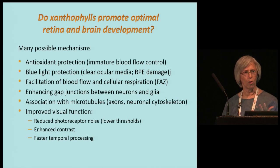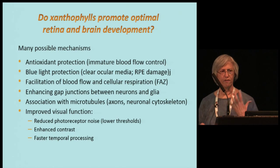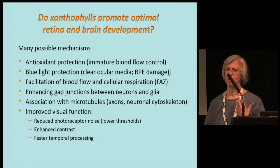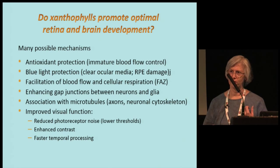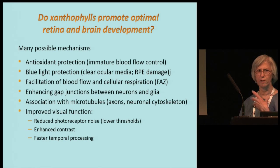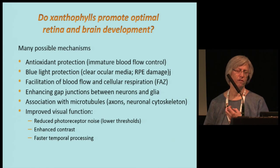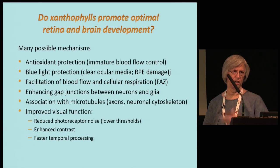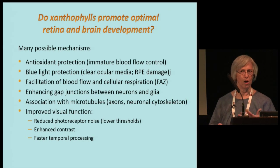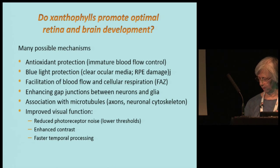But we know that the development of the visual cortex is experience dependent, dependent on the quality of the visual stimulus coming in. And so to the extent that there might be effects at the retinal level on development of visual acuity or contrast sensitivity, those may cascade into effects on cortical development as well.